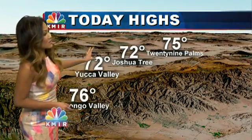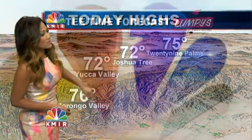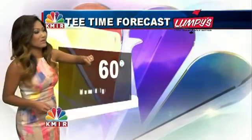The tram is going to be absolutely gorgeous today if you plan on taking a little tram ride up to the San Jacinto Mountains there. 72 degrees in Joshua Tree. We're going to swing it into Lumpy's golf weather. We're checking in right around 60 degrees. A fabulous day to hit the golf course this morning and throughout the day. Make sure you keep yourself hydrated if you are planning on doing some golfing, some hiking, some biking today.